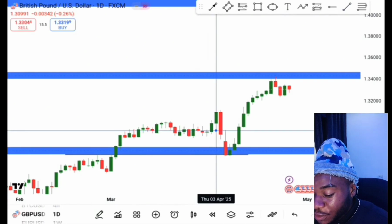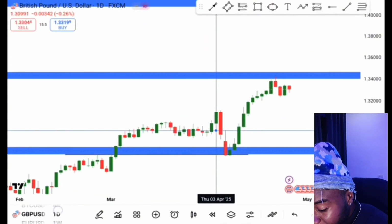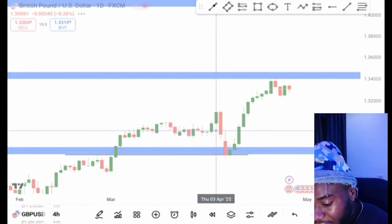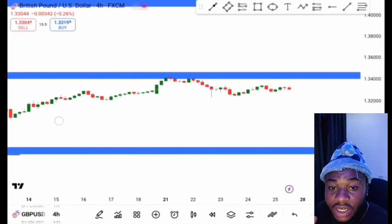So as we can see, we've seen this demand zone. This demand zone has already given us a very strong spike to the upside. Let's actually go to the 4-hour time frame so that we can see the picture clearly.